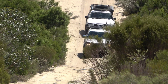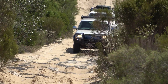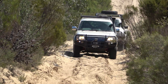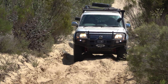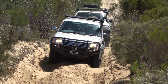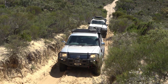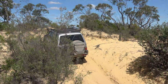And last but not least, Dan from Out There with Dan coming up with Luca hot on his tail. And again, this 90 Series Prado that Dan has not long picked up. A couple of basic mods. He's got decent tyres on there and a good suspension setup from Petters under it. But yeah, that's basically it. And it's handled all this with no trouble whatsoever. And again, doing its job, flexing nicely, maintaining traction, and getting through the obstacles.